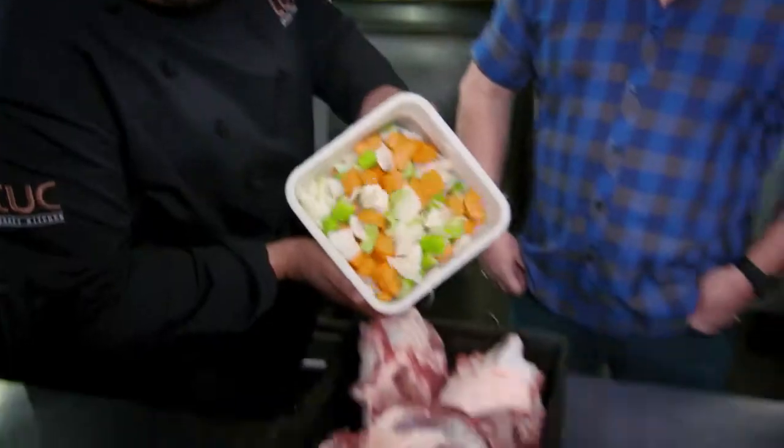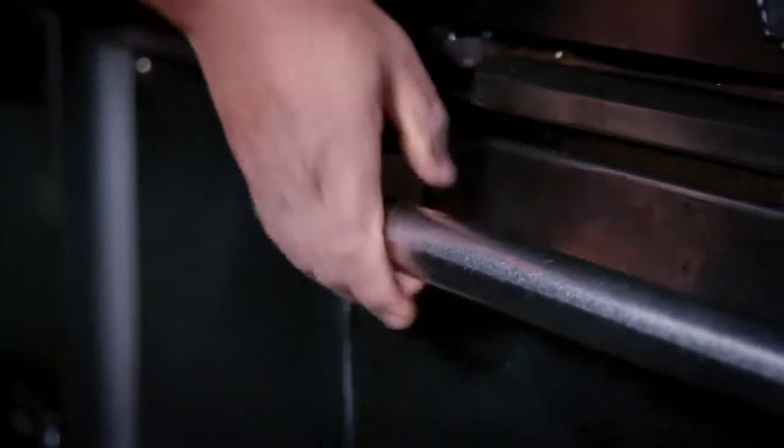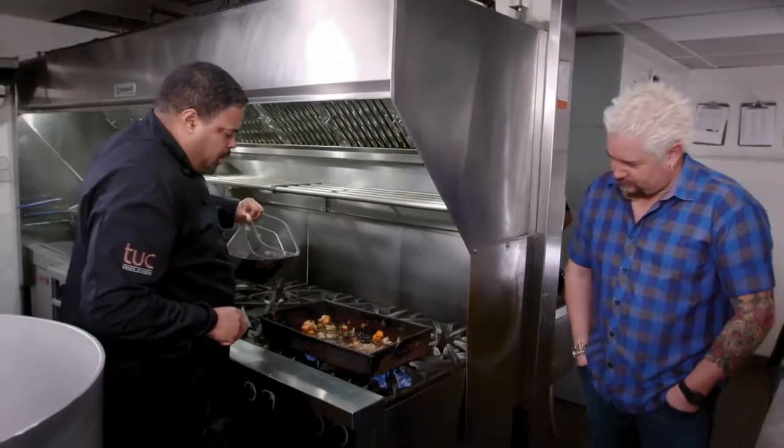So we've got to roast our veal bones. So we've got our mirepoix and tomato paste. How long are we gonna let this go? An hour at 450. Got it. Get it into a pot. Okay, red wine to the roasting pan. Get all that good stuff off the bottom. Goes right in the pot.